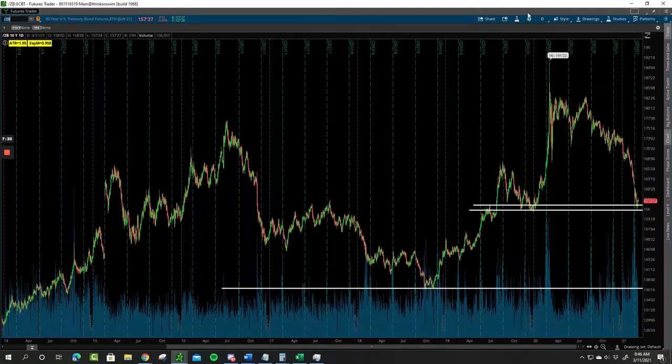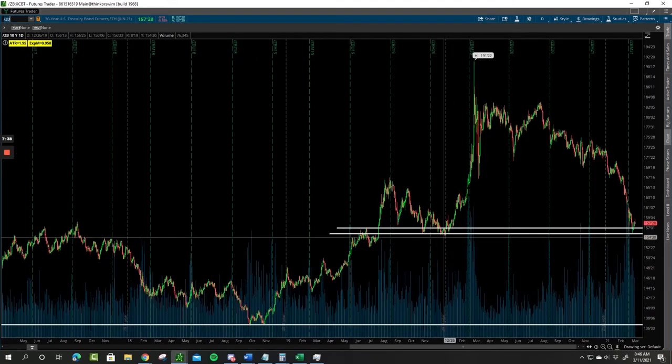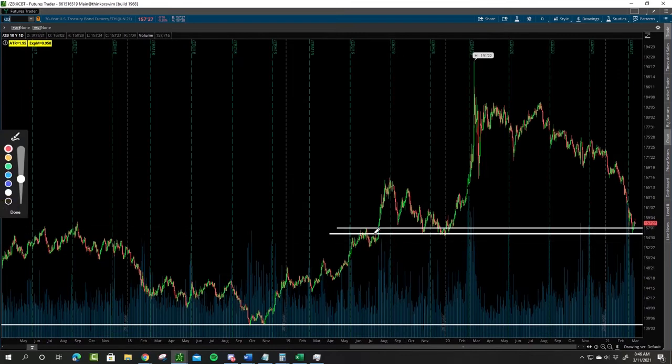Now, when we look at bonds, I'm taking a look here at the 30-year Treasury bonds. The really important level is that 154 zone, and that's actually where we started last year. We had a breakout, and this is a backtest of this breakout during this time frame, and then we had that huge push during the panic last year, and we have slowly eroded this until this year where we have sharply headed lower.